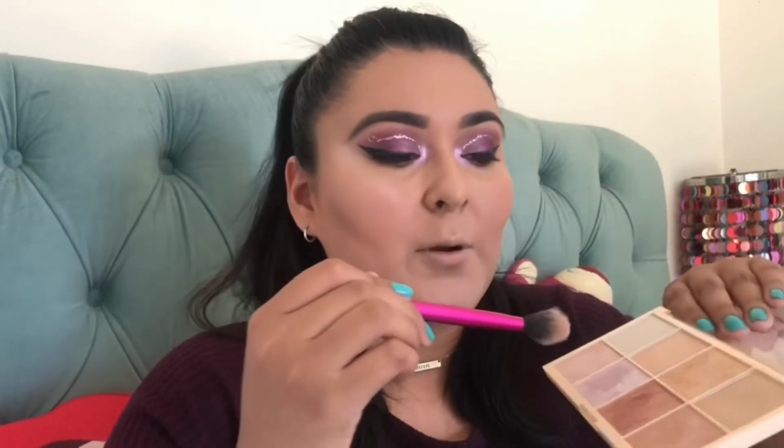It's such a beautiful palette. If you haven't tried the Soph X palette, I bought it from Ulta. It's so amazing. Okay, so I'm back.